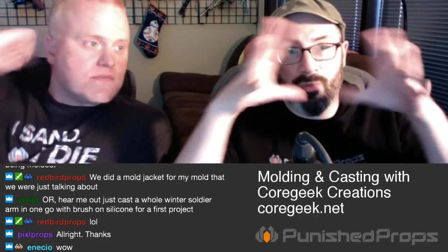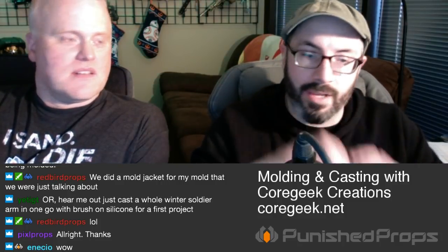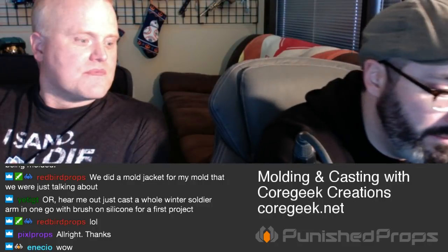So Pixel Props had that question, and helmets are a great example. They're roundish. If you were to encase that whole thing in a block of silicone, it would be heavy, ridiculously expensive, and needlessly expensive. Very, very expensive. But for small parts, like a little badge or something, or like if you're doing a space gun.